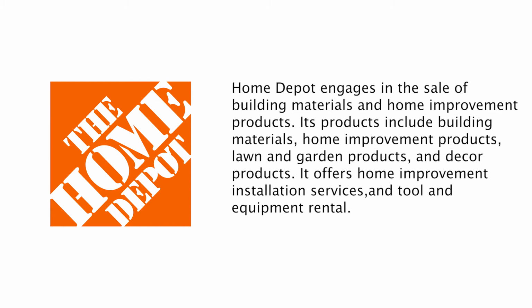For now, let's dive into it. Home Depot engages in the sales of building materials and home improvement products. Its products include building materials, home improvement products, lawn and garden products, and decor products. It offers home improvement installation services, and tool and equipment rental.